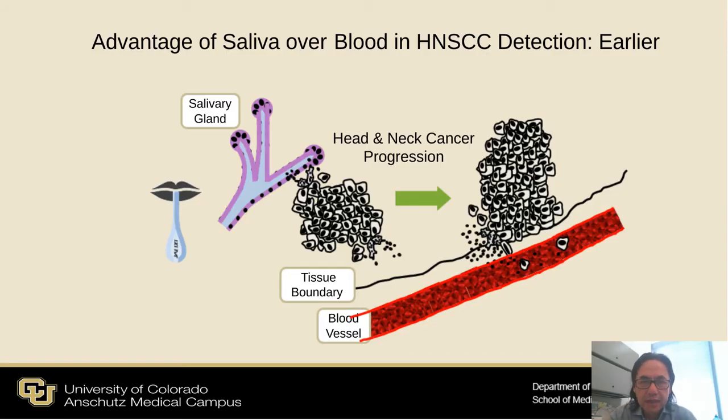This slide shows the advantages of saliva over blood for head and neck cancer detection. You may have heard a lot about liquid biopsy, but most liquid biopsies are blood-based. As shown in this diagram, for a cancer to be detectable in the blood vessel, it needs to progress to a certain stage, which allows it to cross or invade the tissue boundaries and get into the blood vessel. Given saliva's anatomical proximity to head and neck cancer, you're able to detect it while it's at a very early stage, still local, or in situ.